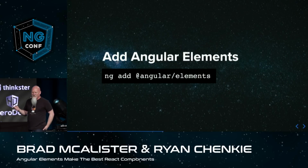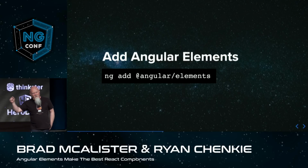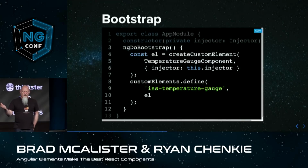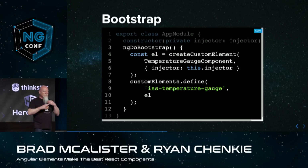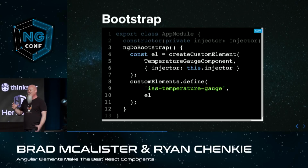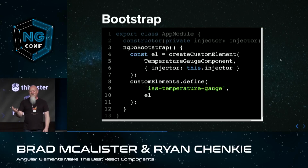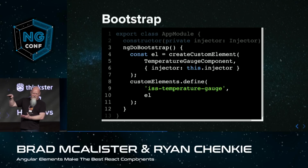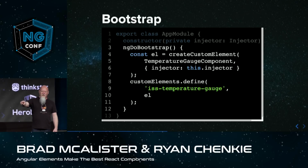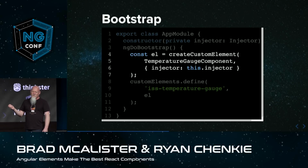So the first step is to add Angular elements, and we simply do that with ng-add @Angular/elements. And that's there. The next thing we do is, since we have an Angular component turning it into an element, it's not really the same as an Angular app anymore. So we have to manually bootstrap this Angular component in the app module using ng-bootstrap. We first create a custom element, bing, where we pass our temperature gauge component in and the injector, so we still have dependency injection.